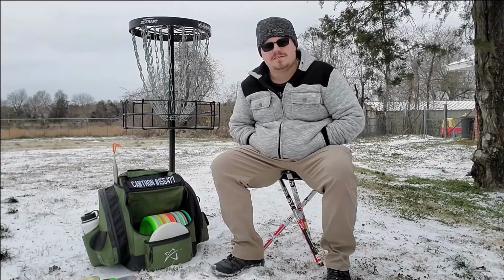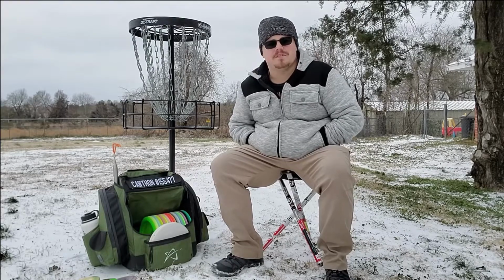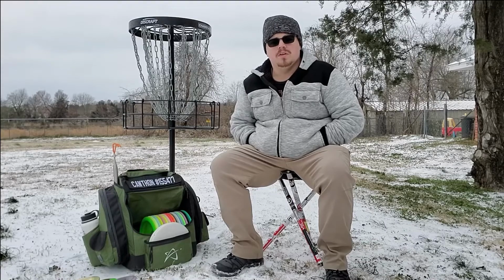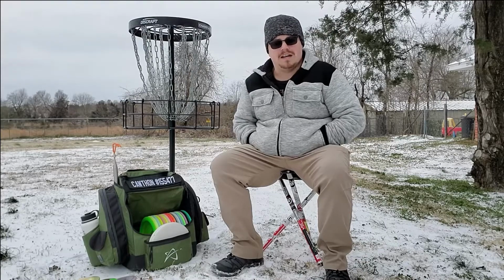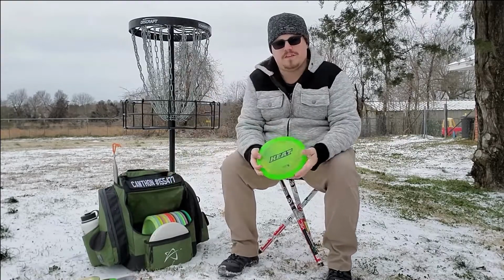So moving into the faster discs, we're going to go into the fairway drivers. I currently have 9 fairway drivers in my bag. The fairway driver is probably my favorite speed overall. You can get a lot of control and still cover a whole lot of distance. So starting with my most understable, this is the oldest disc in my bag.